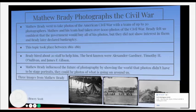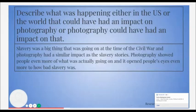During the time of this, a big thing that was going on in the U.S. was slavery, and photography had an impact on slavery. Photography showed even more people how bad slavery was, rather than them just hearing stories of it, they got an even bigger idea as to how bad it was.